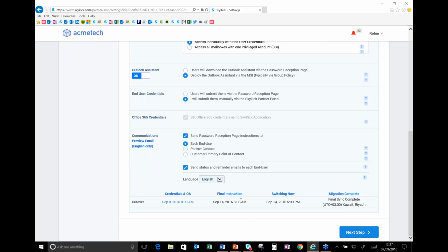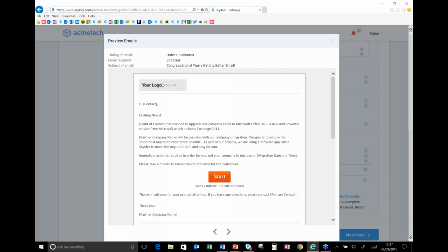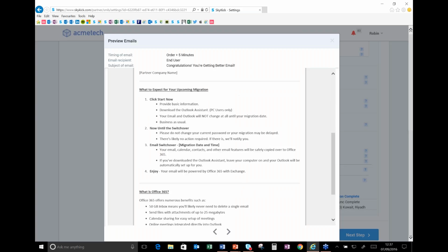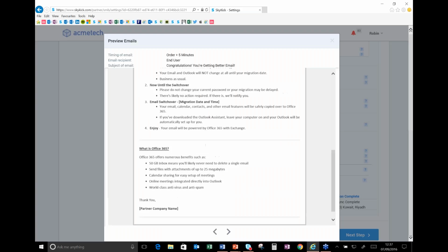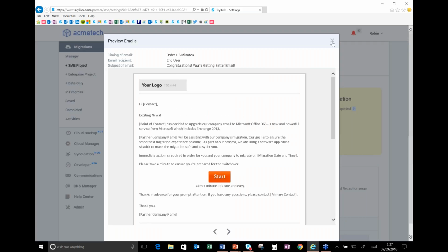And the third component for that is how we are going to communicate to the end users. Now you can switch them off if you wish to do so and send your own communications, but we do have some default ones, an example of which is shown here, and it's partner branded, automatically populated, and has a bunch of information from Microsoft as well about the benefits of Office 365. And we use this to help the users understand what's going to happen.